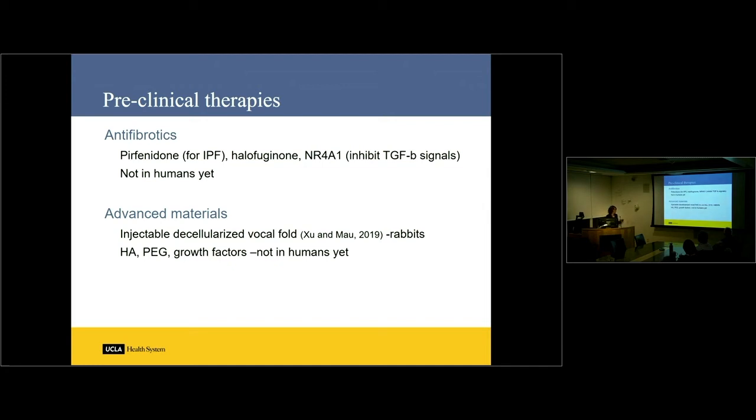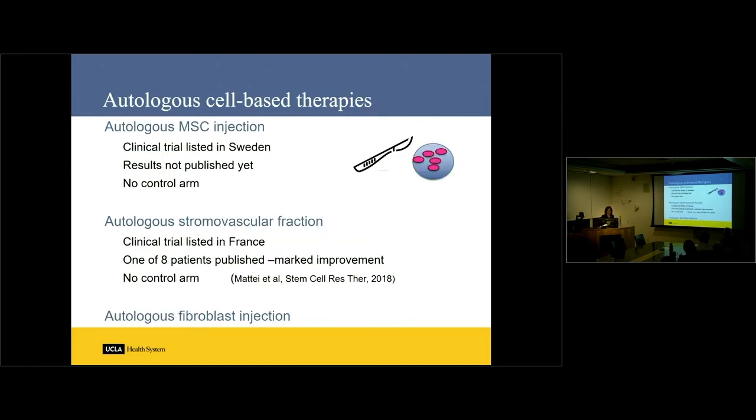Certainly there are growth factors that are present in that type of formulation or other formulations, but these are also not yet in humans, so I won't talk about that too much. I will talk a little bit more about cell-based therapies, and there's basically three kinds that we know of as being done in humans. So the first is mesenchymal stromal cells. These are from bone marrow.